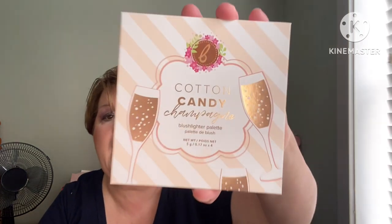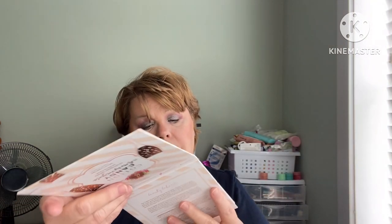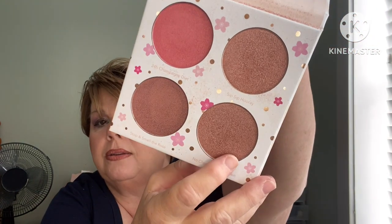Okay. Then for my blush highlighter, I use a blush lighter, the Beauty Bakery Cotton Candy Champagne Blush Lighter Palette. And I used this one here, No Champagne, No Gain. I used that one for my blush and my highlighter together.